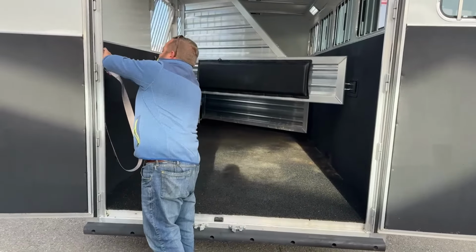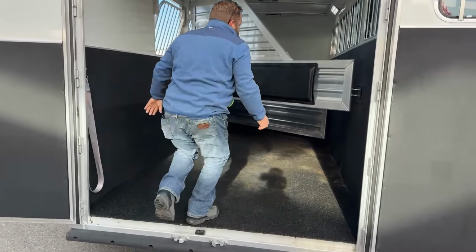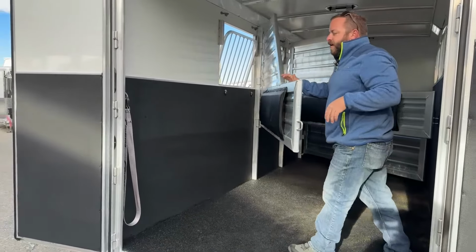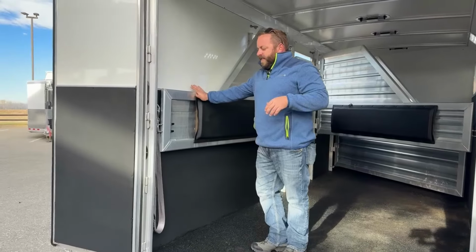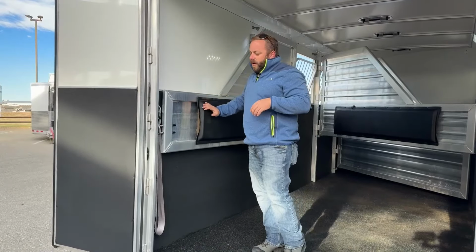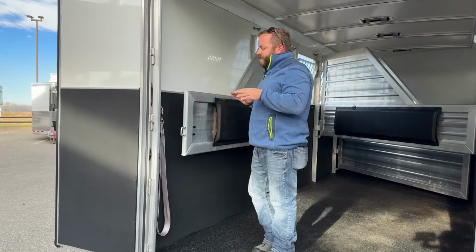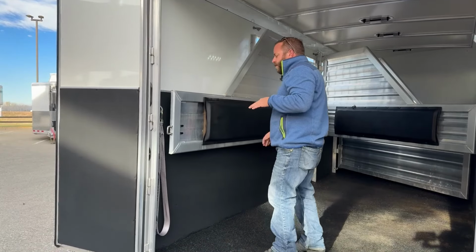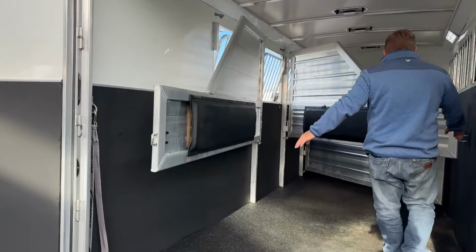We build these trailers just a little bit longer in the back. This was originally a Transwest inventory trailer, so we do that so that we avoid having to do a telescoping rear divider, and we can still fold flat right up against that wall. Just a nice little added feature to eliminate more mechanics or anything like that that's going to hold us up. And then again, padded dividers.